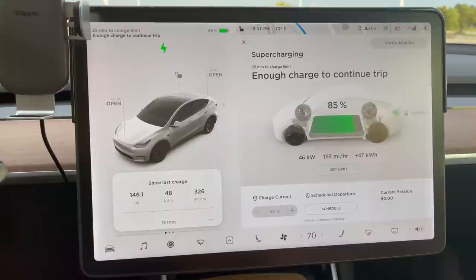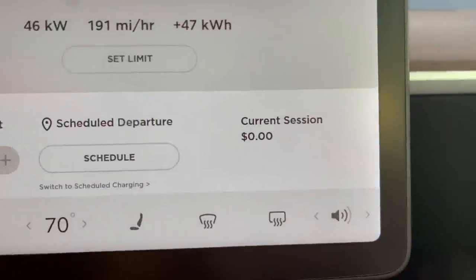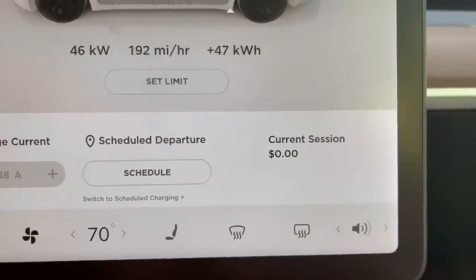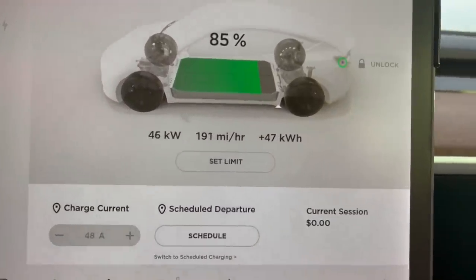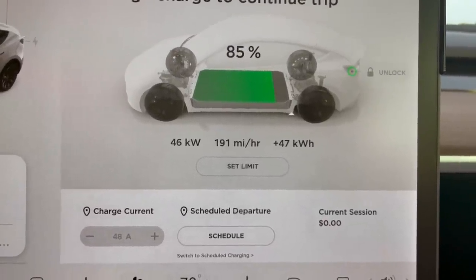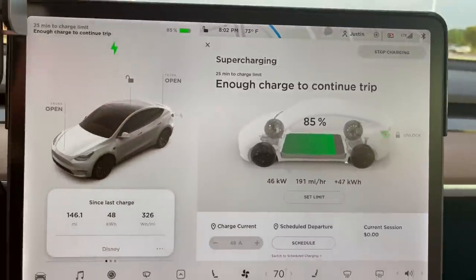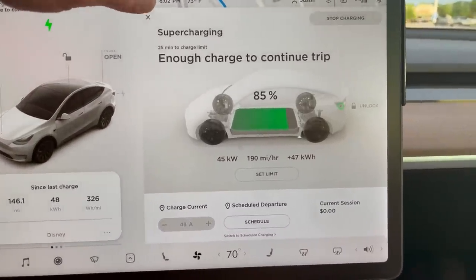All right, so we are charged up to 85%. Unfortunately, it is not telling us how much these charging sessions cost. A recent update, I believe, has made it so that if you have free supercharging, it's not allowing you to see how much it would have cost, like so many of our road trips before. So that's really unfortunate. I can't tell you how much.